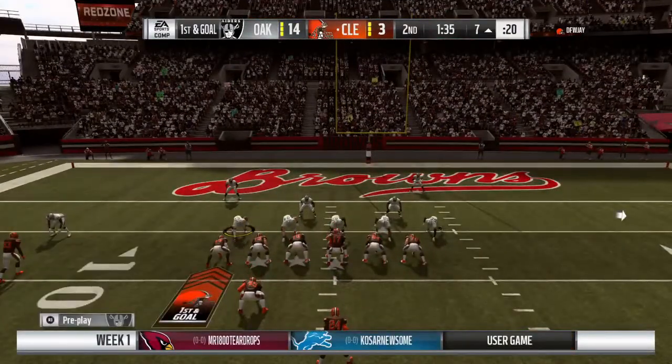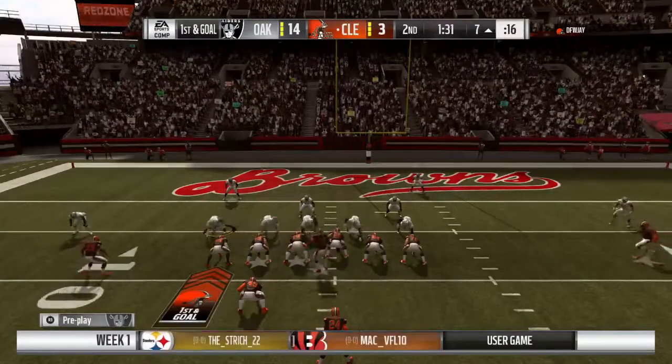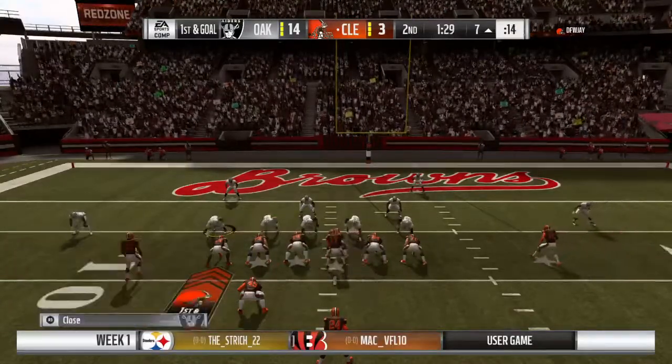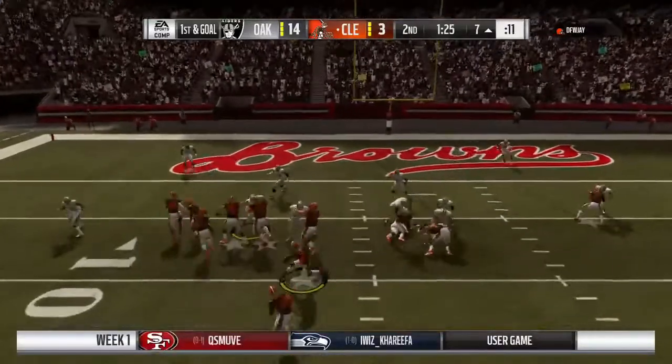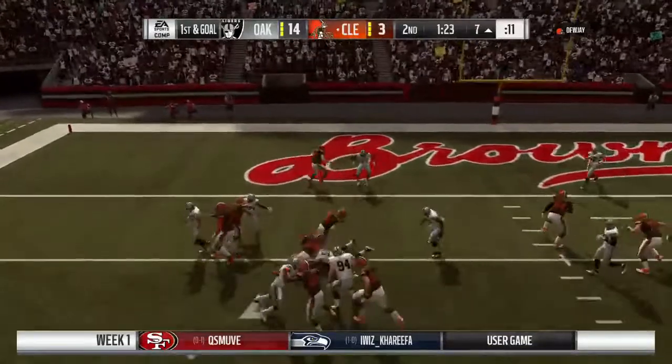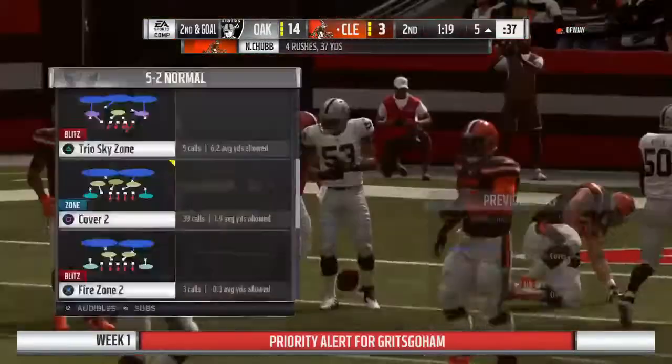Set! Green 39! Green 39! Gone, gone! 53 to Mike, 53, check. Gone, gone! They'll run with Chubb. And they'll get him down here at about the 5-yard line. Give him 3 on the gain there.